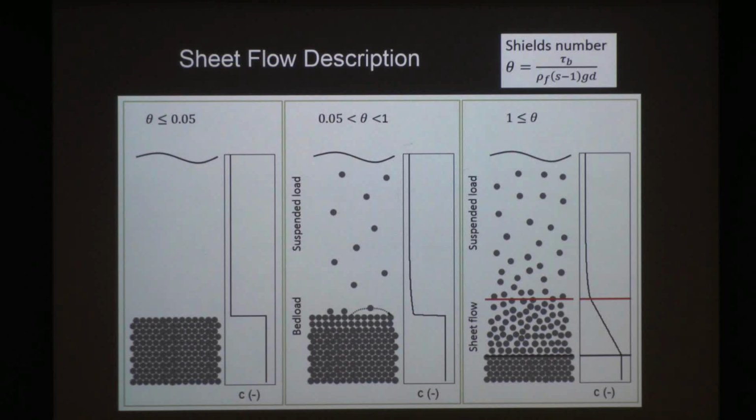So typically when we think of sediment transport, we parse it out into something called bed load and suspended load, but there's this other type of transport called sheet flow, which is important under high stresses. And we normally look at these stresses based on a parameter called the Shields number, usually given the Greek letter theta, and that's a ratio of the bed shear stress to the submerged weight of a sand grain.